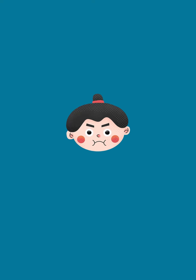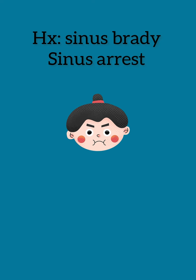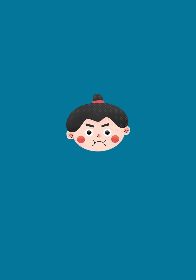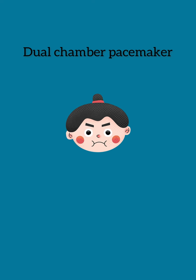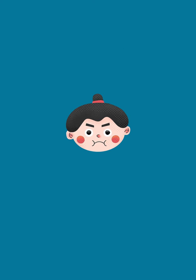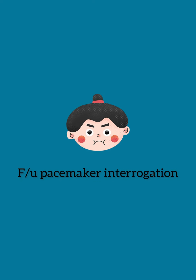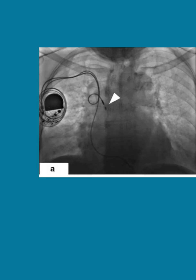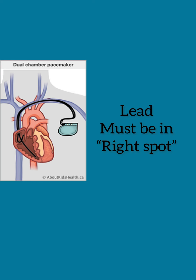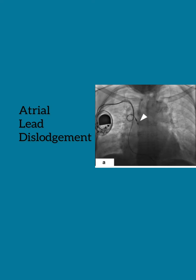So here we have an 83-year-old Chinese woman who has been complaining about shortness of breath for the past 7 years. She had a history of sinus bradycardia, and she also had an episode of sinus rest in the past. She finally had a dual chamber pacemaker insertion with no complications whatsoever. No pain, no signs or symptoms, nothing. 3 months later, she had a follow-up pacemaker interrogation, and what they found was that one of her leads was dislodged, right? In order for these pacemakers to work, these leads need to be implanted in the right spot. In her case, there was an atrial lead dislodgement.